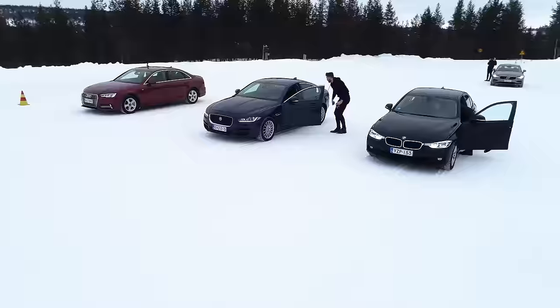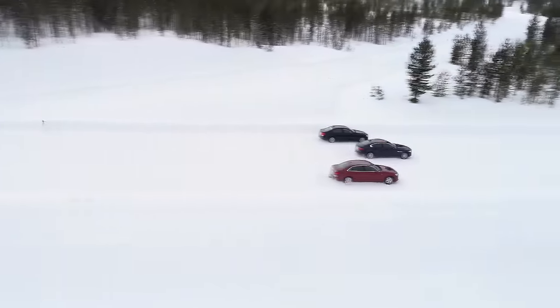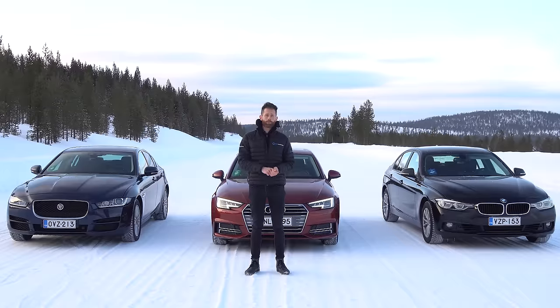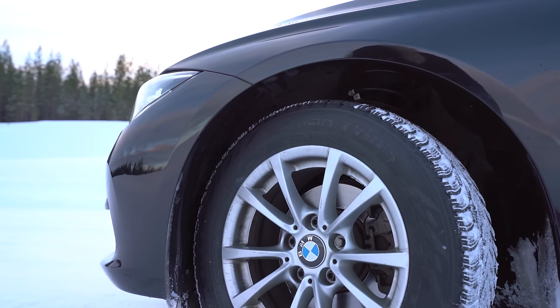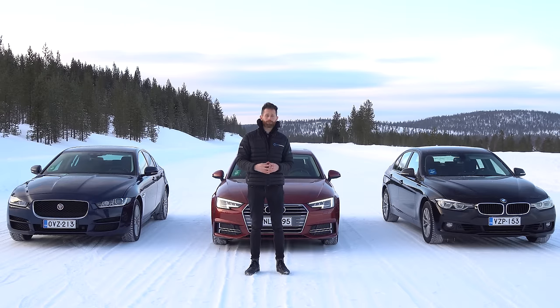We've got a BMW 3 Series xDrive, an Audi A4 Quattro, and just for fun, we're throwing in a Jaguar XE all-wheel drive system. Why are we doing it properly? Firstly, we're normalizing the tires, and this is the key point that all the other tests seem to forget, because tires make the biggest difference on snow and ice.